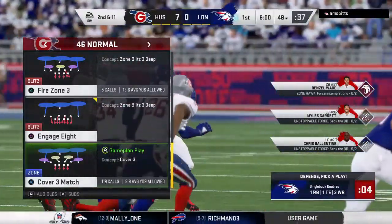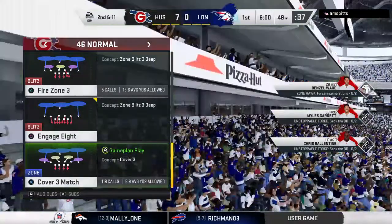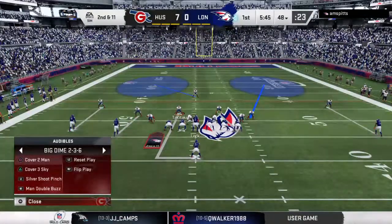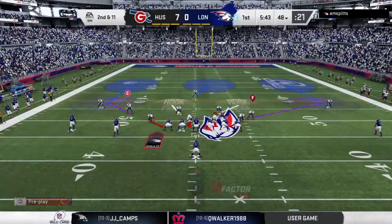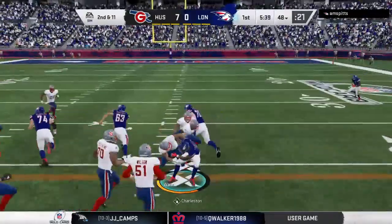So when you talk with GMs who are putting together a team, a lot of them say we're going to build from the inside out, because if you control the line of scrimmage, you control the rest of the ballgame, and that's what we're seeing here. They're actually playing in the offense's backfield, not necessarily just playing at the line of scrimmage.